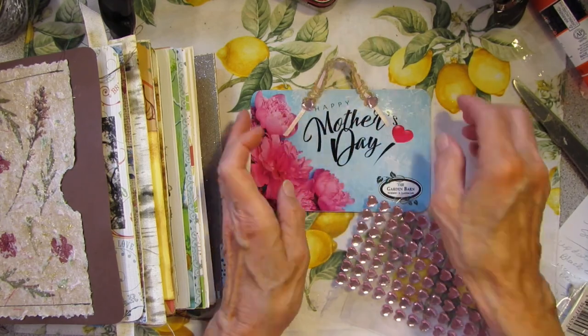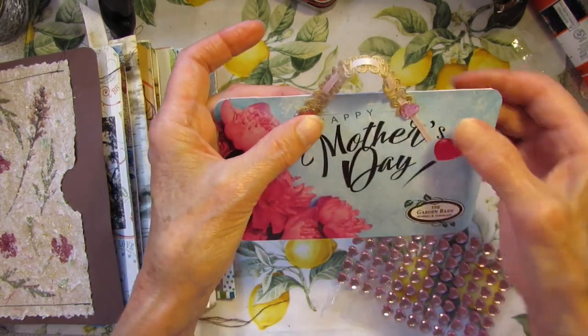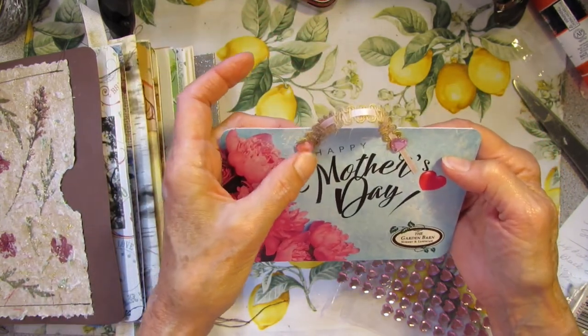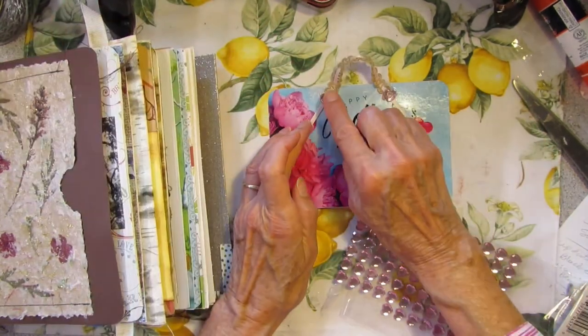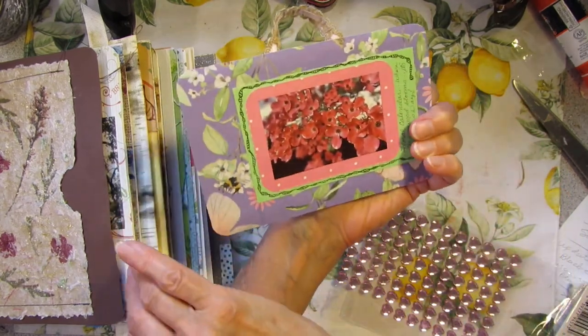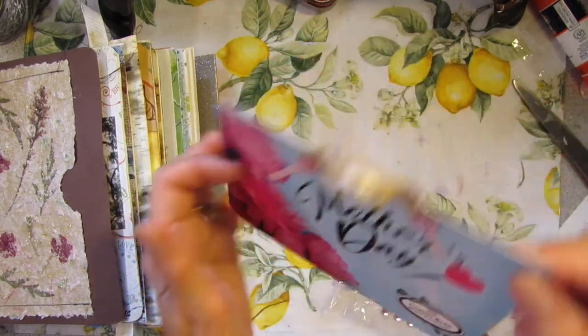Just one on each side. And I am going to let that dry before I stick it in the pocket. Kind of a simple journaling card.